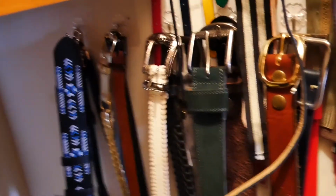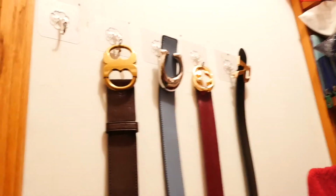So I did that, and I hung more hooks. I was able to spread out the belts that I had. I had the opportunity to get rid of a few. I purged a few of them as well, because I was now able to see what I had. I have a nice, neater arrangement of belts now. What it also did was give me more space for belts that are to come. So that's a great thing.